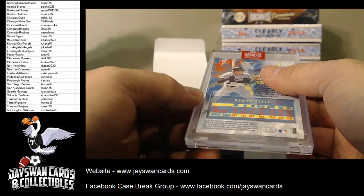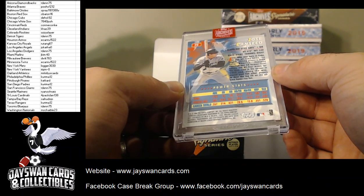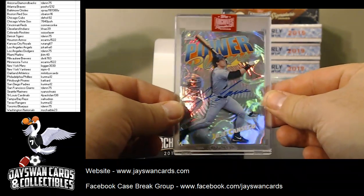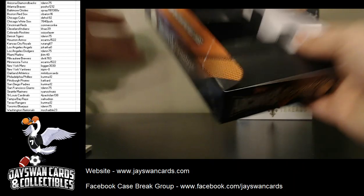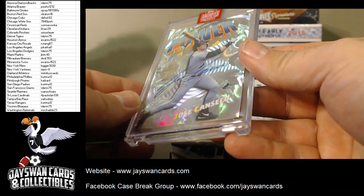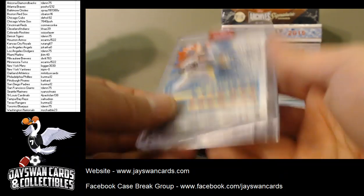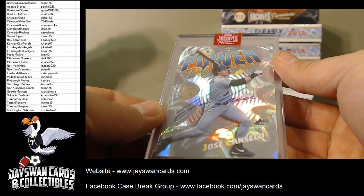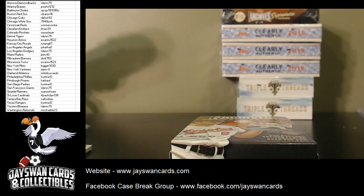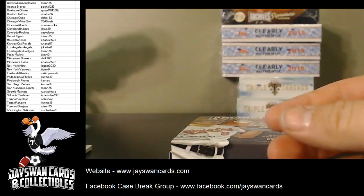It's a crazy looking card. It's Topps. Not even sure what year that was. But that's going to Tampa. Shiny looking card. And the Canseco is numbered 6/6. Hard to find. There you go, right next to him. And then the Oliva was numbered to 99.